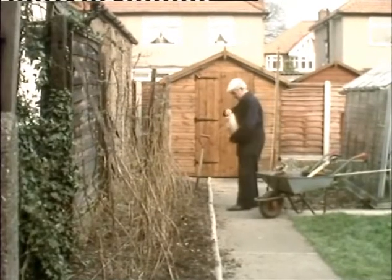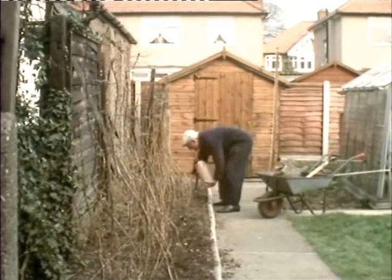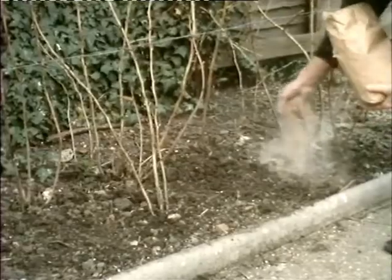Fred's method is to apply plenty of sulfate of potash to improve fruitfulness and flavour. The elements will take it down to the roots.